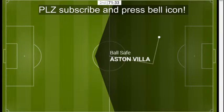3 changes for Southampton, who've been pretty poor at home this season. Stevens, Armstrong and Adams come in. Vestergaard, Smallbone and Long drop out. Thank you, Ali. Look forward to the commentary later.